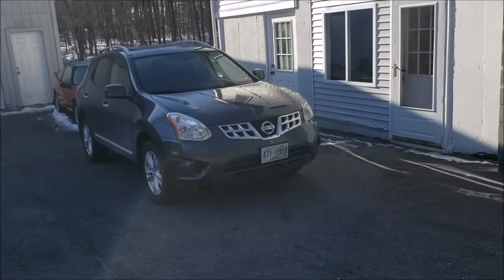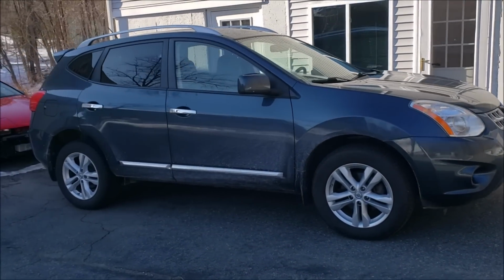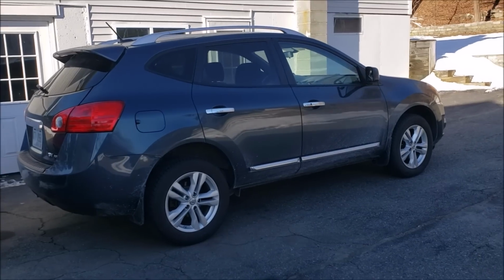So here's why I call it Redemption Day. You guys might recognize this thing. At least 160,000 other people will. That Nissan Rogue is why we went to the auction a few weeks ago and ended up with a bad transmission. We got lied to by a used car dealer, obviously.